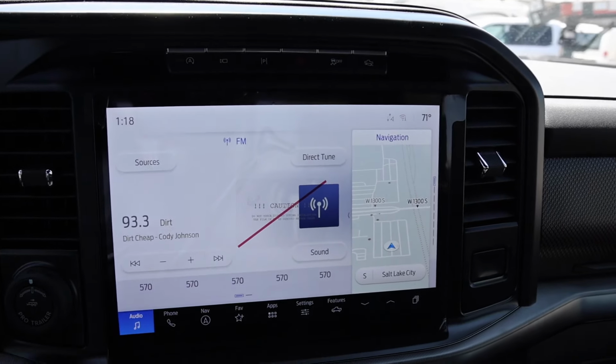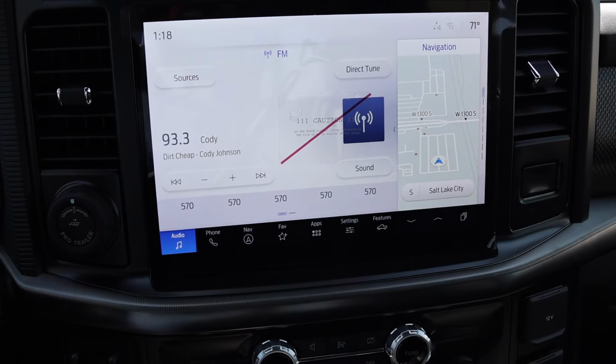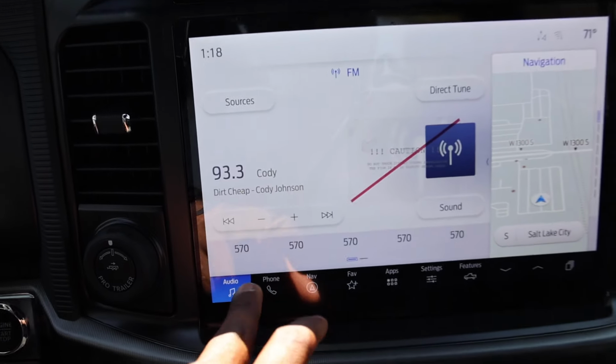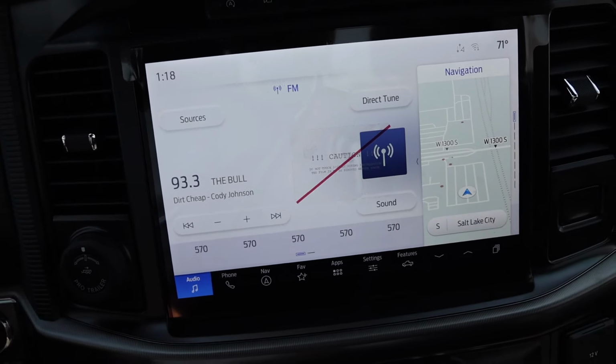I really can't use this screen. I know how to use it, but GM's is so much better. I think the orientation of everything is better, and you can change the menu around if you want to. On theirs, it's a lot easier. Let me show you what I'm talking about.